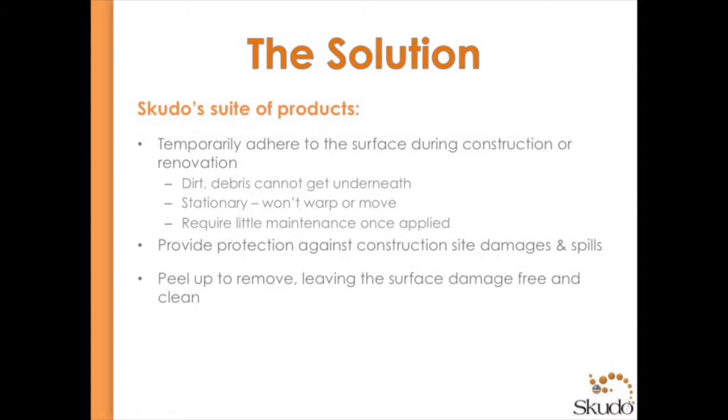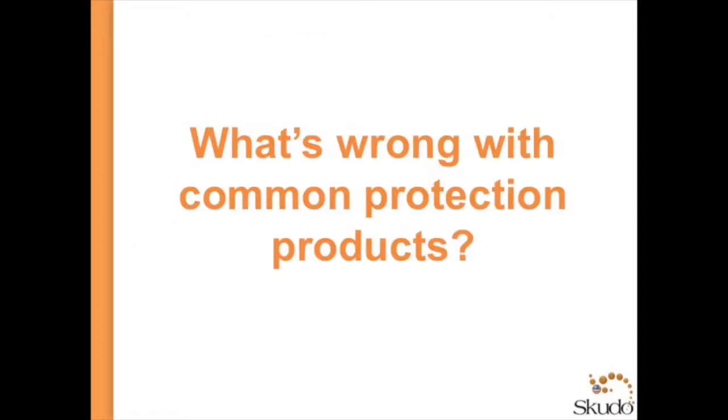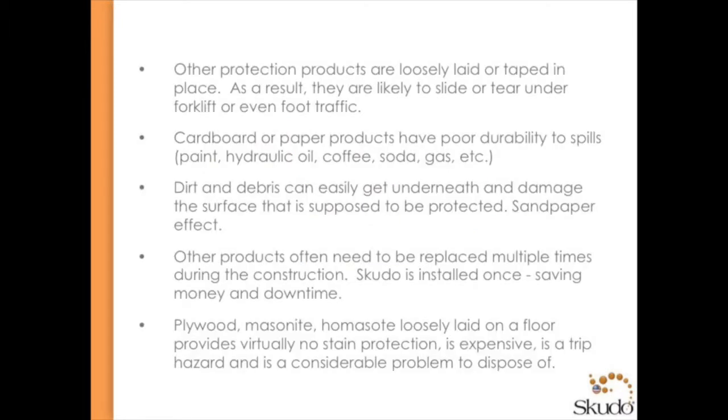And this is a bit of a blurb about that. Material gets underneath it, spilled and stained, and it's quite often not discovered. Or if it is discovered, when these other temporary loose lay products are put down, they can get warped. The materials can be warped if they're wet, or have some transfer through from any liquids and whatnot.